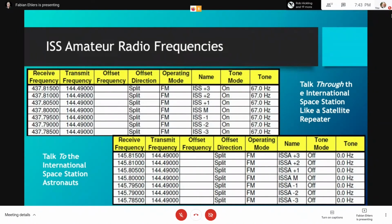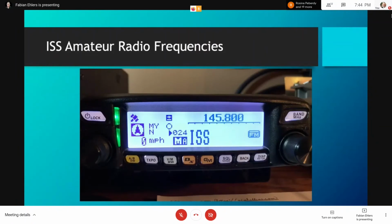The second one, this guy has got a much bigger setup, and he has got a tracking program as well, which he's got running in the background, which gives him the ability of actually seeing live where the ISS is. So we'll start with the first one. And this is just a really easy, straightforward communication.